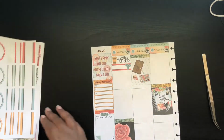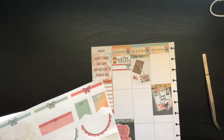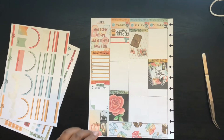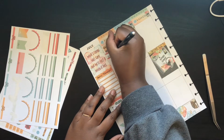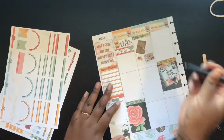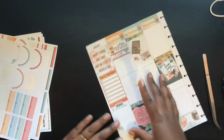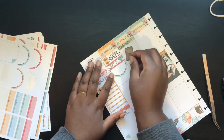I marked Coffee Monday with a script that I made myself. I've been learning how to make scripts myself recently, which has been really fun because paying for custom scripts from some shops can get pretty expensive. So this is just an easier fix for that.